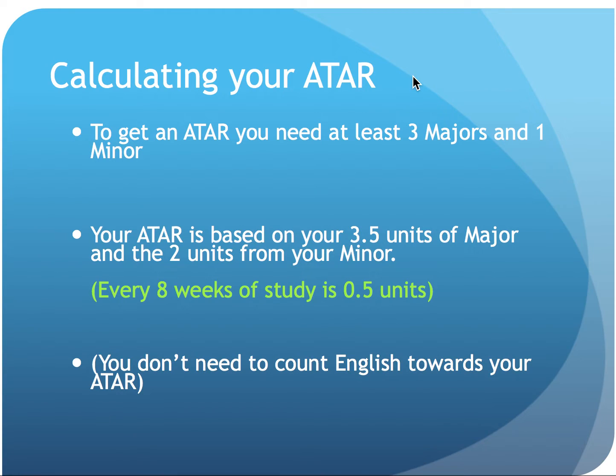Okay, so when calculating your ATAR, to get an ATAR you need at least 3 majors and 1 minor. Your ATAR is based off the 3.5 units of your major. So each major, you need to make sure you complete the 3.5 units, and your minor, you need 2 units. So I just wrote it here. Every 8 weeks of study is 0.5 units.